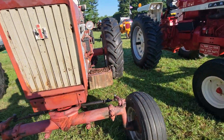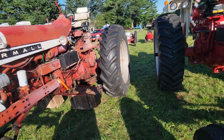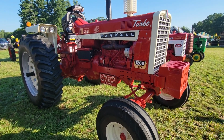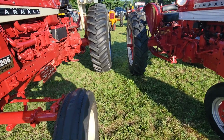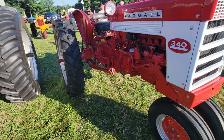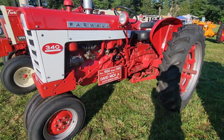Looks like they're going to be doing some pulling today. Got some weights on. Diesel. This is one of the farm's tractors at the Raitt Farm. It's owned by Tom and Lisa Raitt. It's a 1966 Farmall 1206 diesel. This thing does get worked. You keep it clean. Farmall 340. In 1959.